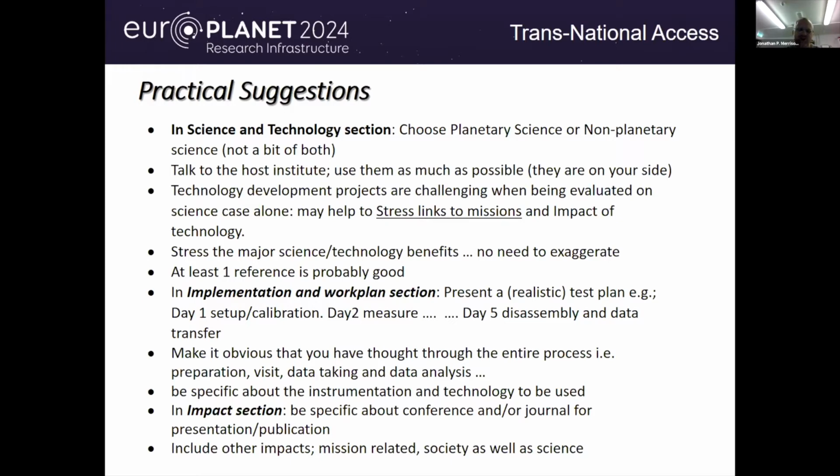So you could really be hurting yourself if you're trying to stretch your research into a direction that you think will help it become approved. I would try not to do that. Be honest and stick to your research. And if that is terrestrial based, then do that. Don't try to fake something else.